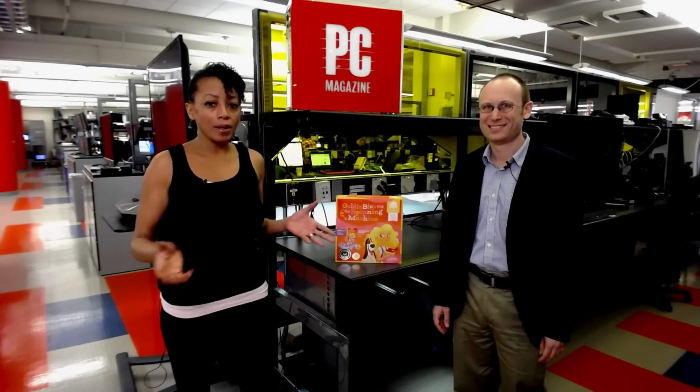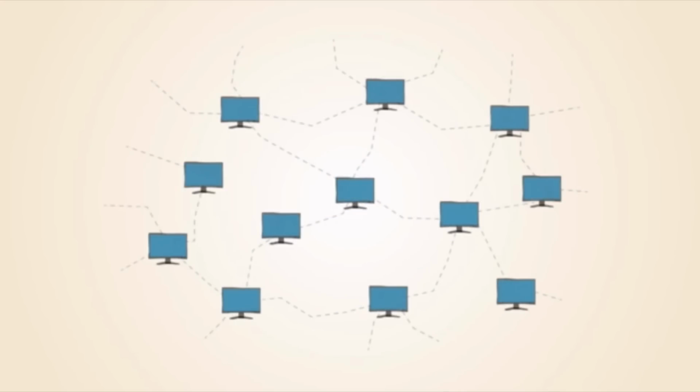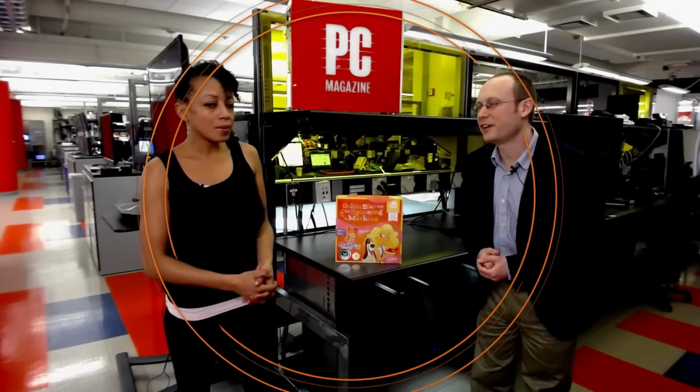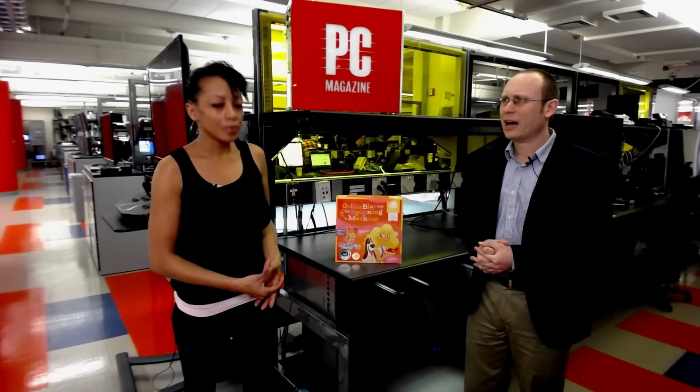So now, Bitcoins. We've been hearing all about Bitcoins. It's all the rage, and there's a trending story that China has restricted Bitcoin as a legitimate currency in its financial institutions. Yeah, I mean, the first funny thing about this is that Chinese banks are actually considering using Bitcoin.